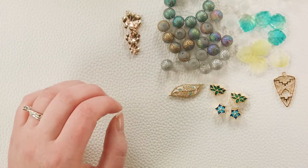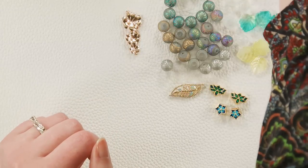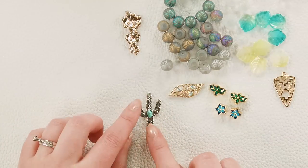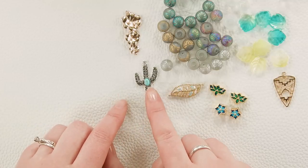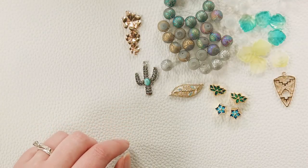I love those. Also back in stock, we had requests for this little cactus pendant with a faux turquoise, probably a resin cap there. And those are really cute too.